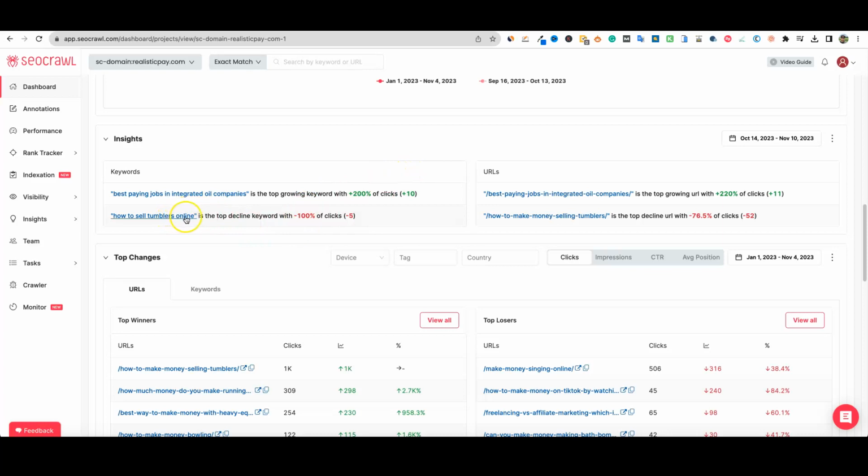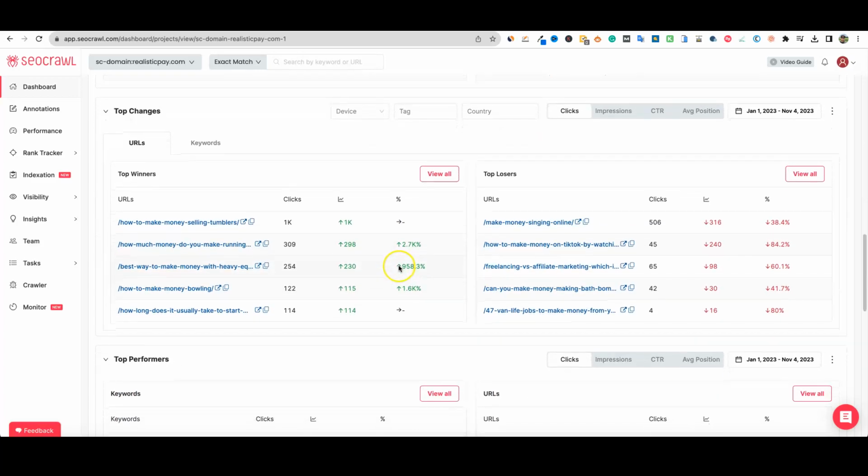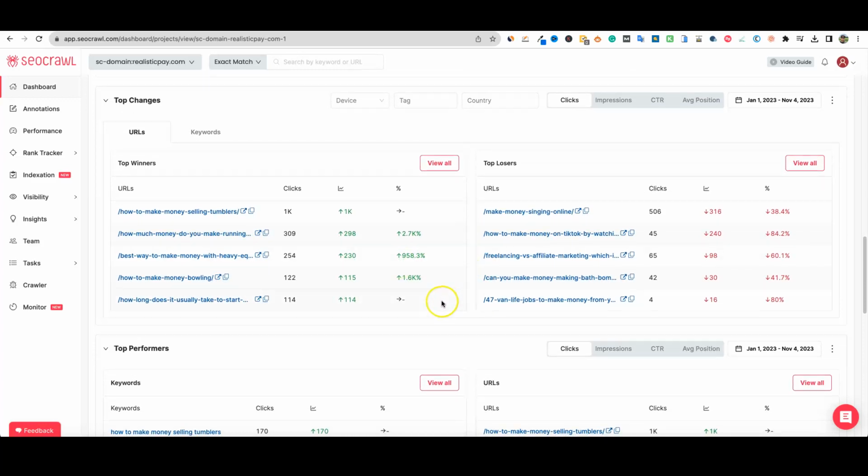How to sell tumblers online is my top decline word of the last 30 days. Best paying jobs in integrated oil companies is my top growth keyword. And you can quickly go to the URLs there as well. So just really cool, quick insights, like I said, that can be very useful. Your top changing keywords, clicks right over here. This is a big keyword for us. And then you can see all the different other keywords and what they're tracking, and their percentage increase and so forth.